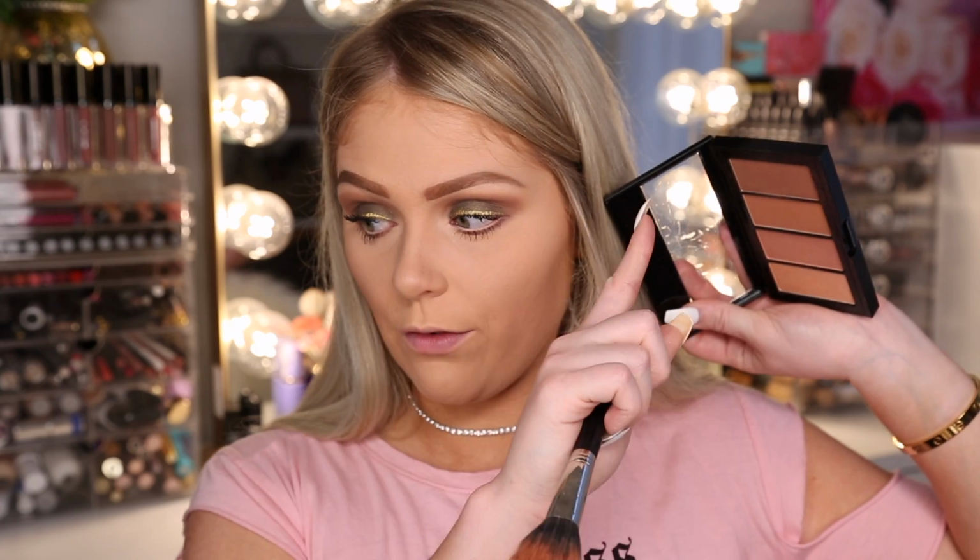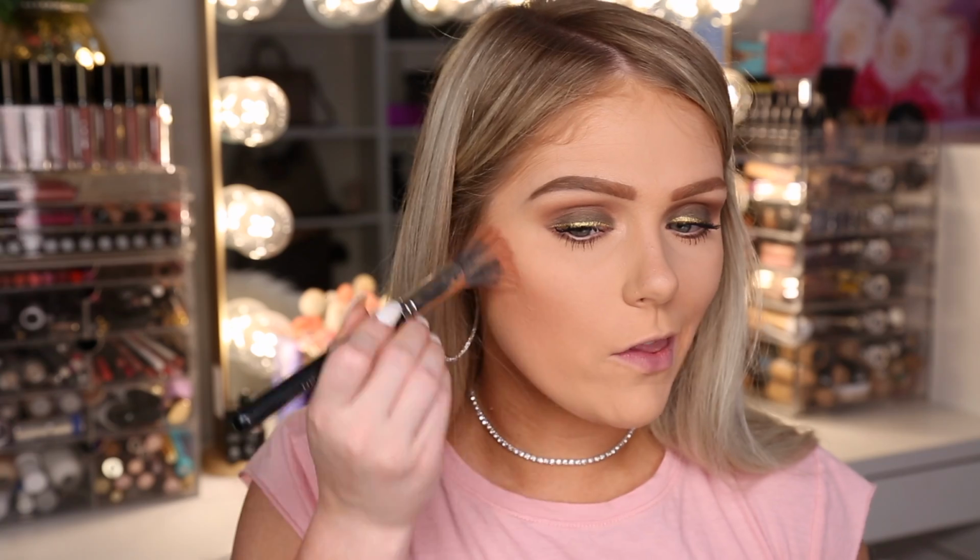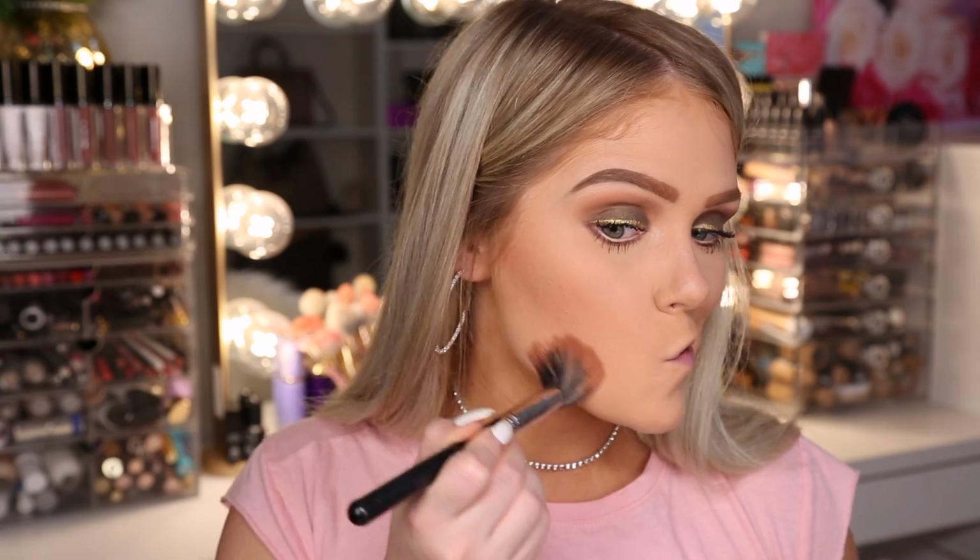Let's swatch the highlight. Ooh, okay. The highlight is pretty. So the highlighter and the darkest bronzer I feel like are really nice as far as swatches go, but the middle two, those swatches really aren't. All right, so I'm gonna go with that darker bronzer on the end, which normally I would never go with a bronzer that deep on my skin tone. It looks a lot darker in the pan than it shows up on the face.